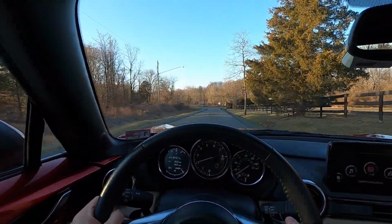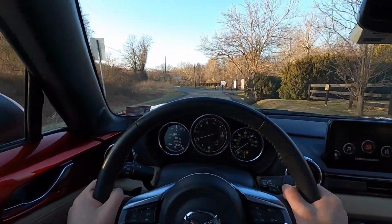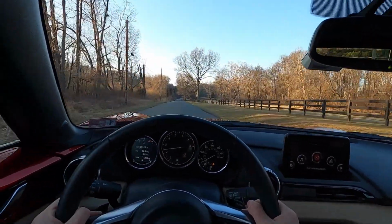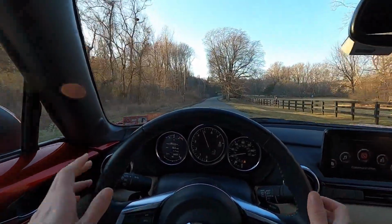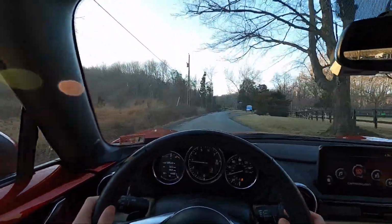Now, again, you don't have to have the fastest car in the world to have a lot of fun, and this car is exactly that. It's not the fastest thing in the world. However, if it's just you in the car, you get the top down, and you're messing with the paddle shifters, and you feel that power build, it is really a lot of fun.